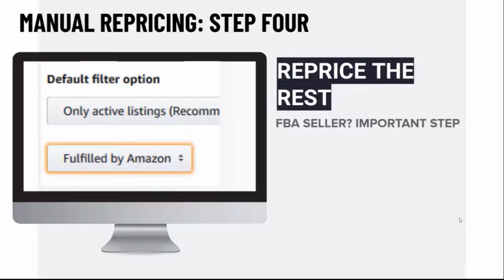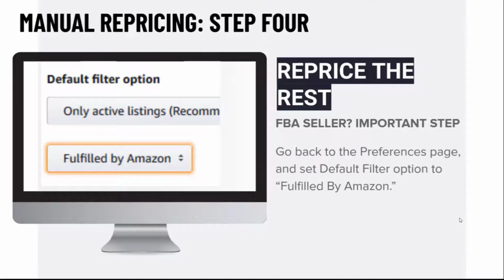This is an important step. If you're an FBA seller, I want you to go back to the preferences page. Remember how I told you to set by default to fulfilled by merchant? Now you're going to switch that setting to fulfilled by Amazon. What we're doing here is we're telling the manage pricing page to only compare to other FBA offers. So now we want to see if we're the lowest price compared to FBA offers only, not merchant fulfilled.